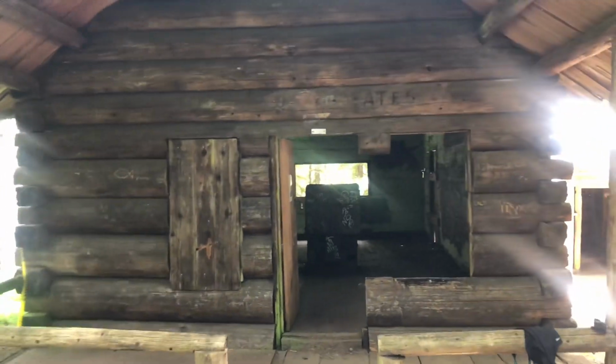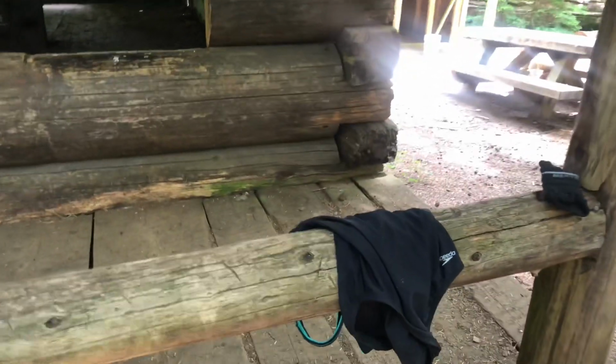Or it could be this one, as in 1974, the Forest Service built a new cabin for the guard, so it's one or the other.